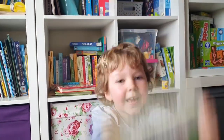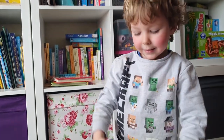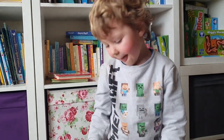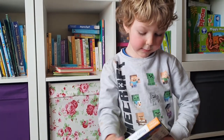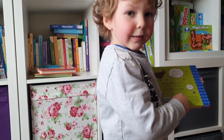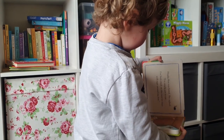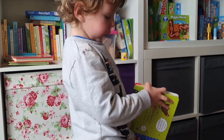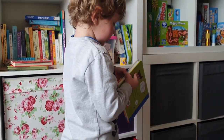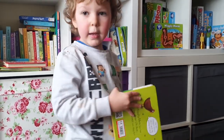It's the book of the day! This is called Higgly Hen. And this is the bind. And this is the front page. And this is the blurb. And it's also the back page. And the bind actually keeps all of the pages together. So if you see on the inside, you can see that they're all stuck in.